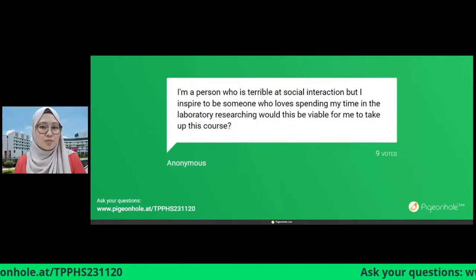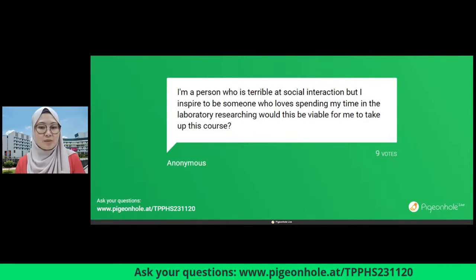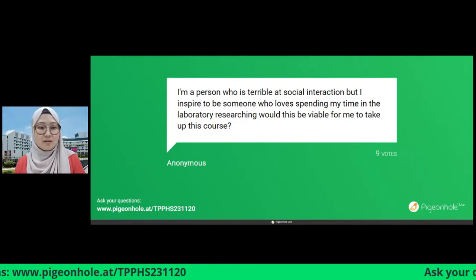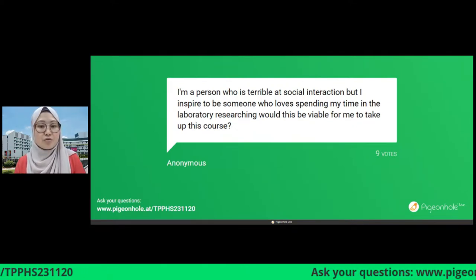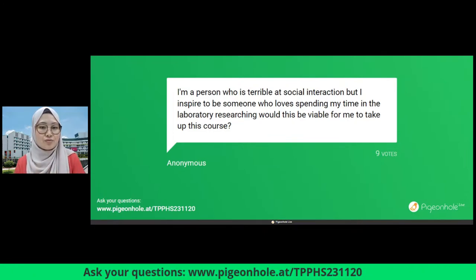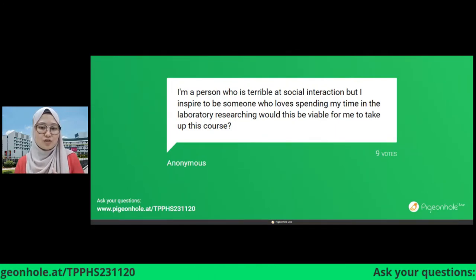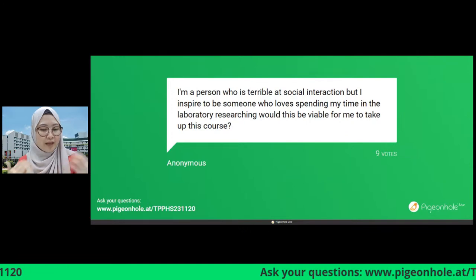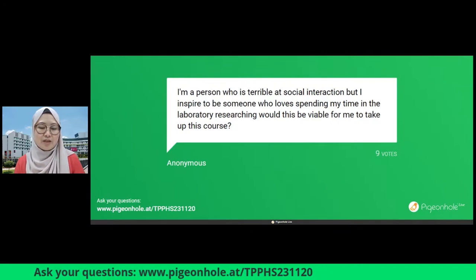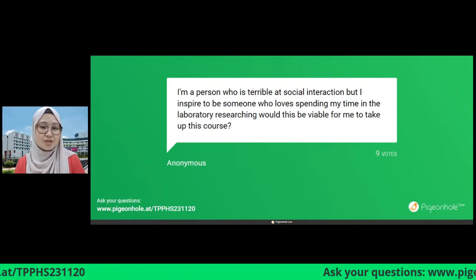So in our course, students will be exposed to both aspects of the course. At the end of the diploma course, it's really up to our students' interest and passion to pursue either the clinical aspect of the course or the manufacturing aspect, which is the industry aspect. So if you are somebody who likes to spend time in the lab, definitely in our course you will get opportunities to do hands-on work in the wet lab. So I would say this is definitely a course that you may want to consider if your interest is also in laboratory research.